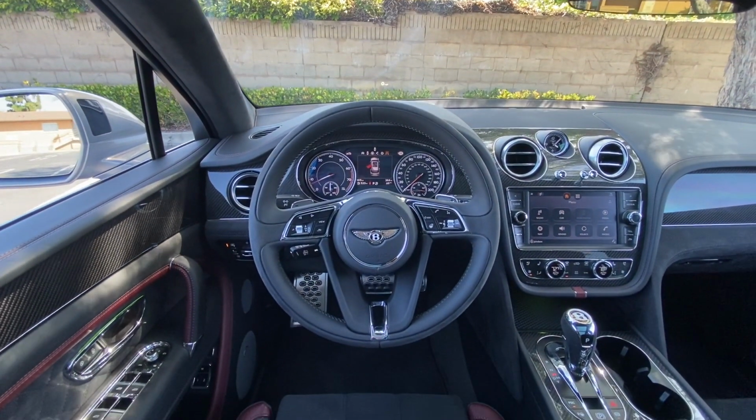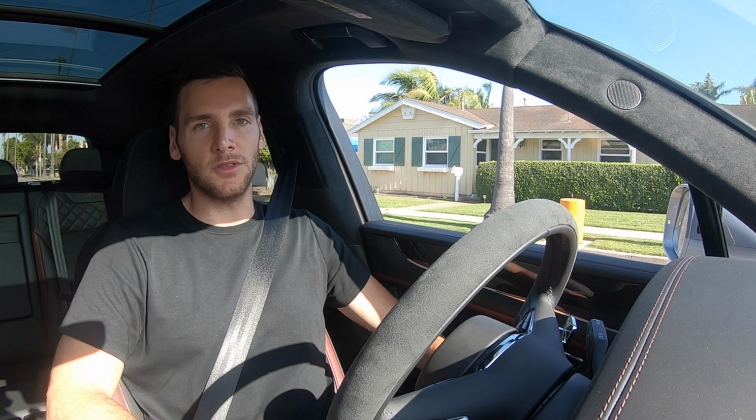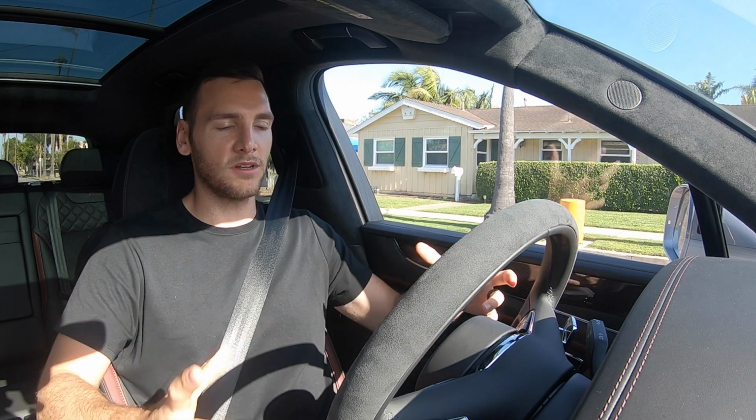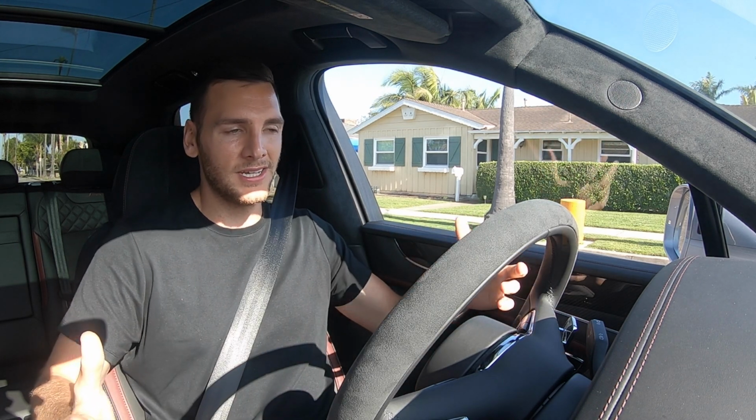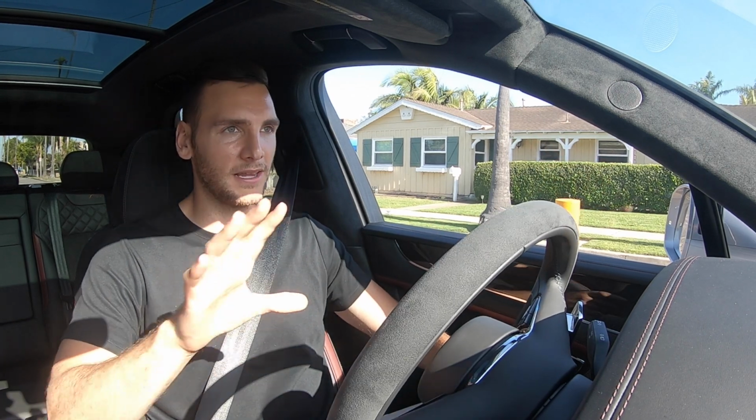But the Bentayga Speed does have a number of rivals in this space. And I'll go back to the driving dynamics in a second because I want to talk more about the fact that it weighs so much and how it compares as a handling vehicle to some of its rivals. But let's just talk about this super SUV space.